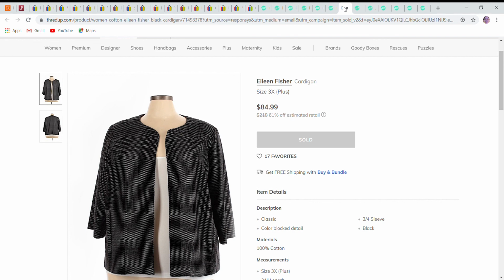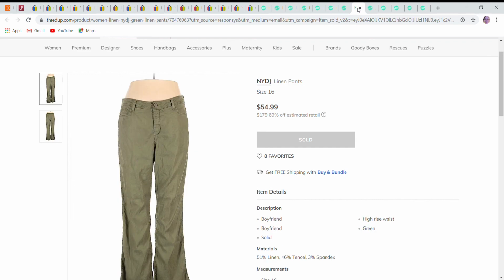Eileen Fisher, especially again, the larger sizes, plus sizes, do very well for me on Thredup. Much better on Thredup than on any of the other platforms that I sell on. And this one did sell for $84.99. I'm looking to see. This was not a 20% off coupon, so I received $43.35. So that was a good payout on that.